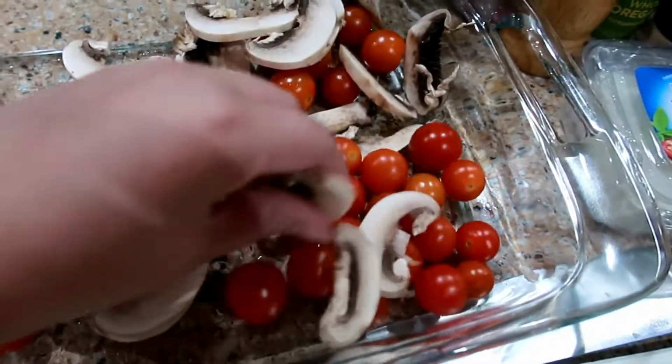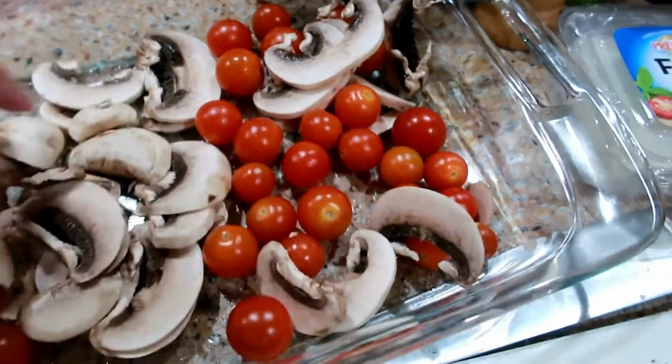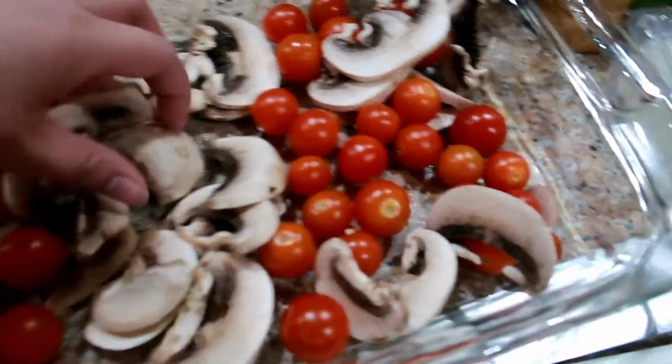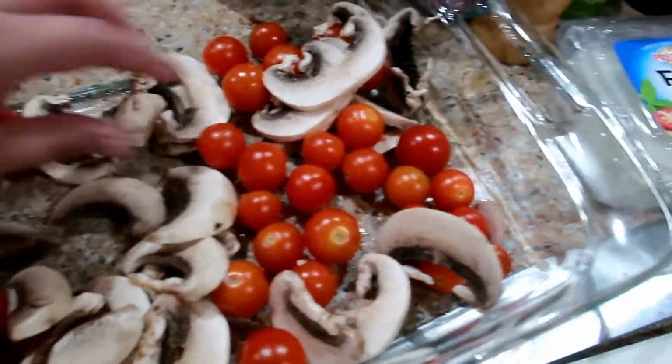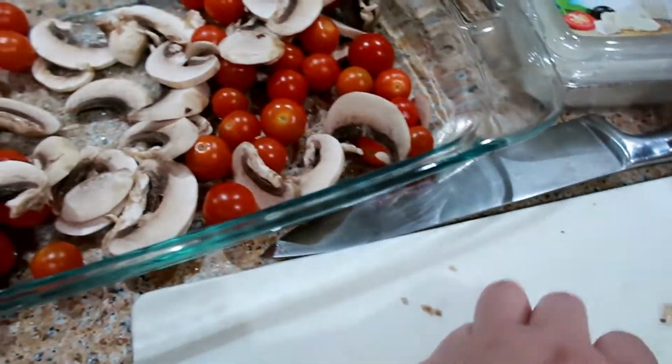I know in the videos on TikTok that I see they only have tomatoes, but I have this mushroom and I don't want it to go bad, so I'm just gonna add some mushroom. And I also like mushroom on my pasta.